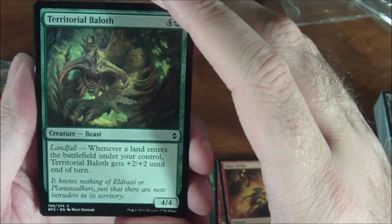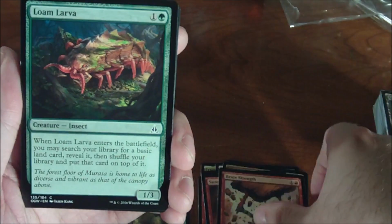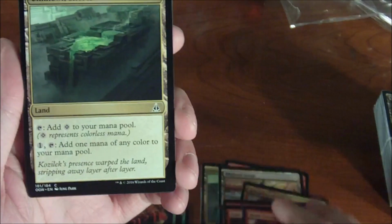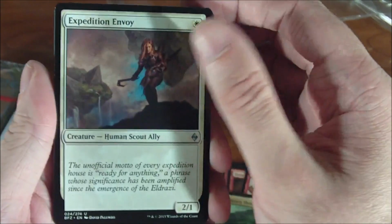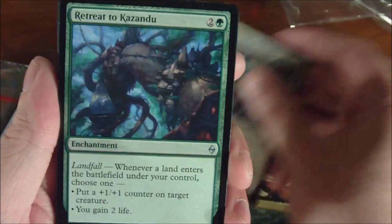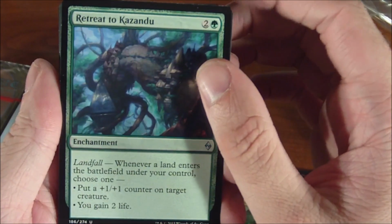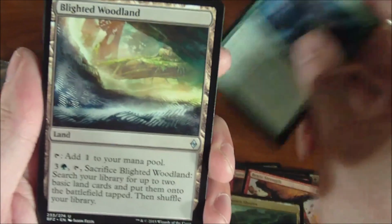Territorial Baloth, Brute Strength, Loam Larva, another Unknown Shores, I believe. Yep, another Unknown Shores, Expedition Envoy, Stasis Snare, Retreat to Kazandu. So these are obviously taken from different sets, because I think that's Battle for Zendikar, because that was in the dual deck for that.